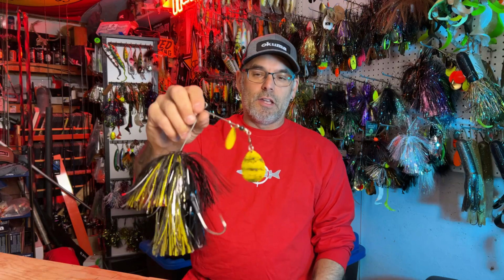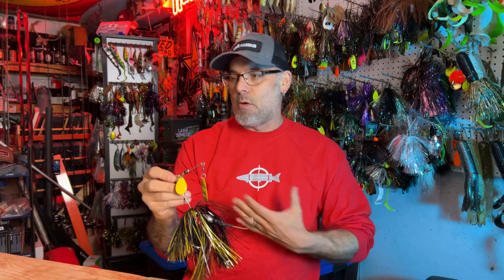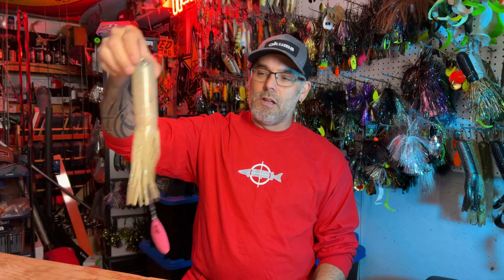If you can get in there with a spinnerbait like this, it can just produce on a day where nothing else will. And I don't know why more guys don't throw spinnerbaits. So that's definitely one. Another one is just a tube.